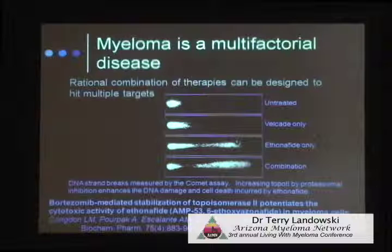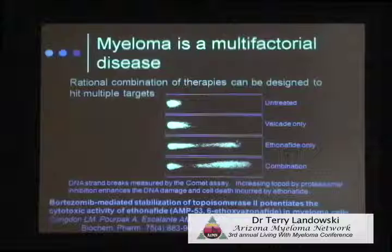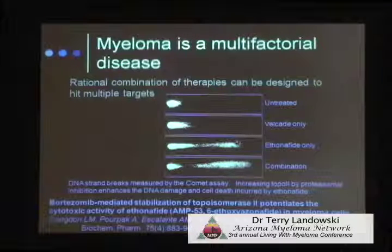And finally, as it's been emphasized, myeloma is a multifactorial disease, and one of the best ways that we're going to treat this disease, we're going to find therapies, is through combination. And so this is just an example of a study that we published last year in which we're measuring DNA damage in this assay. And so if we use Velcade only, we get a little bit of damage, which will induce cell death.